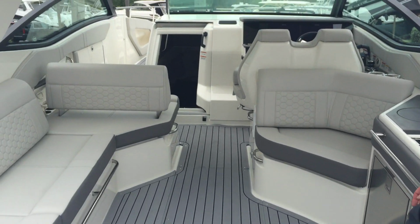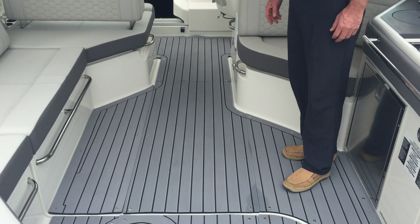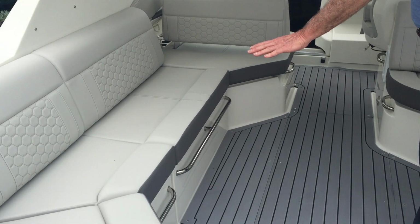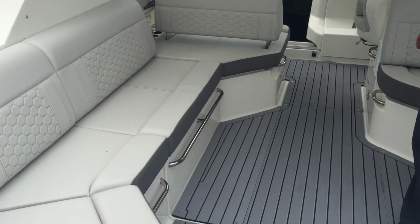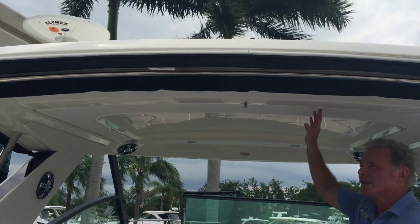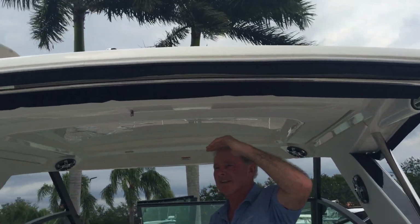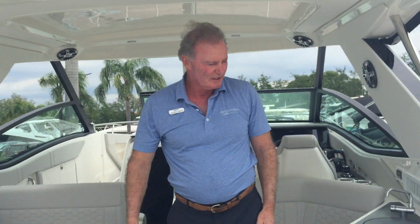As you can see, we have the seat deck on the floor. It's available in two different colors. There's a table that sits right here that's stowed away right now. Plenty of seating all the way around. Beautiful hardtop on this boat. Gets you out of the elements. We have an electric shade too, just push button and the shade comes all the way back.